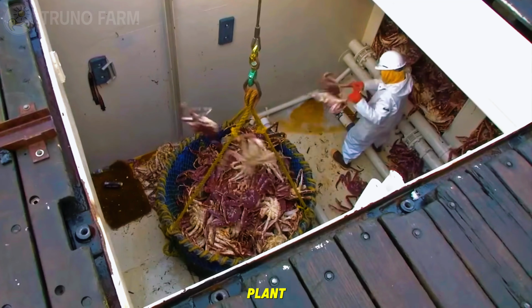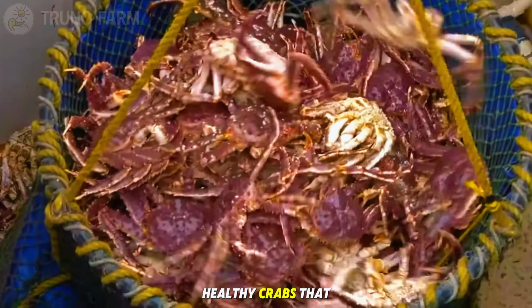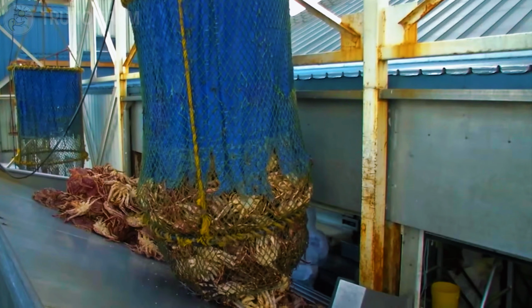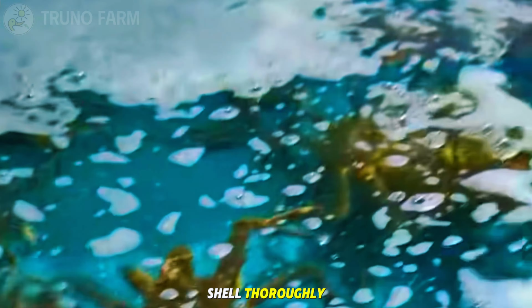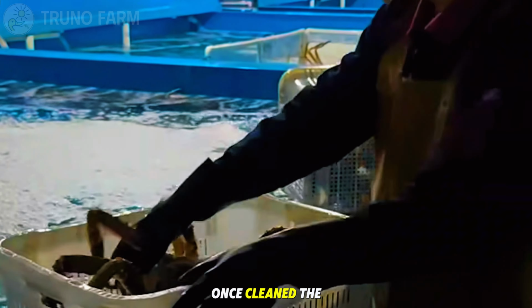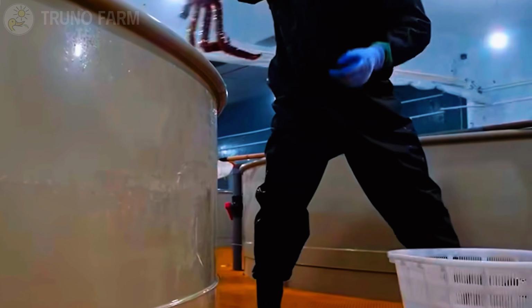At the processing plant, live crabs are lifted onto stainless steel conveyors, where workers quickly sort them. Only strong, healthy crabs that meet the weight standard move forward. Next, high-pressure jets wash each shell thoroughly, removing sand and debris from their long journey. Once cleaned, the crabs head directly toward the industrial boiling tanks, where their iconic bright red color begins to take shape.